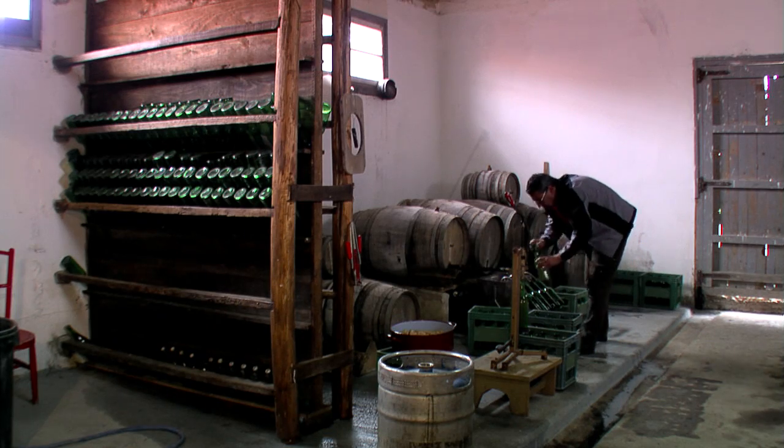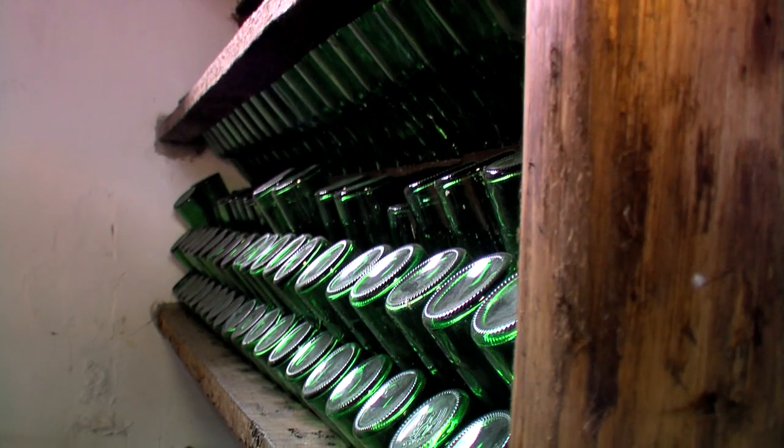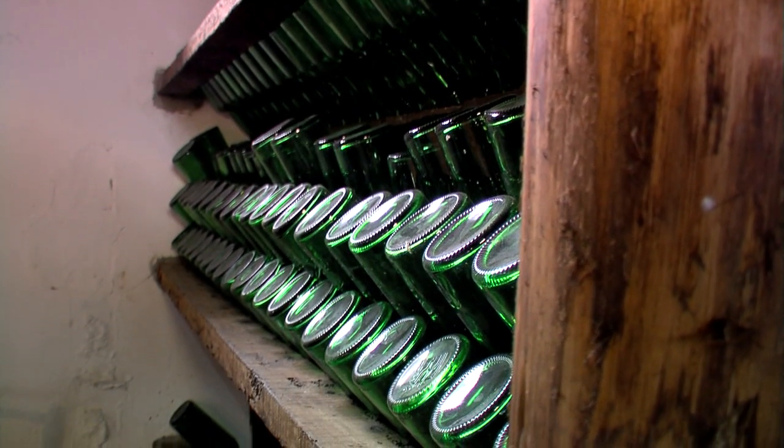This sort of cider making goes on all over Asturias. Every little corner of Asturias that you can possibly imagine, there's people like this making cider in their llagars in their own houses.